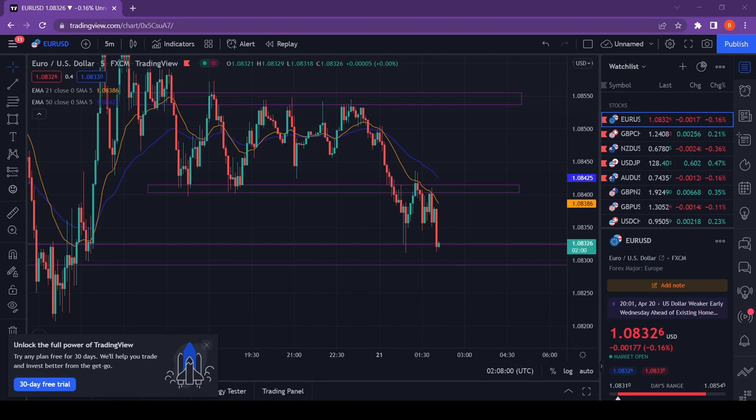Ooh, looks like it's coming down hard. It's coming down. And it's about to close. 30-minute candle is about to close in 3, 2, 1. 30-minute candle closed. Let's take a look at the 15-minute candle. 15-minute candle tried to come down, but it left a rejection.